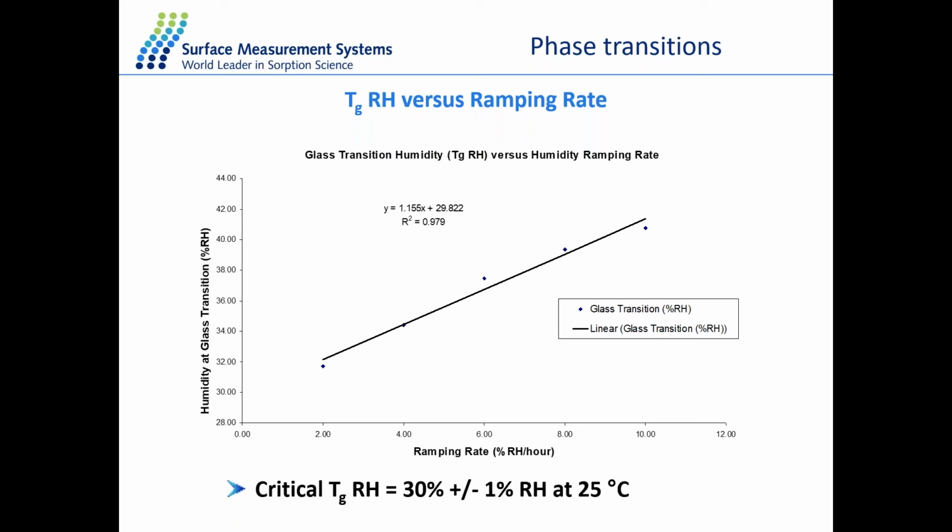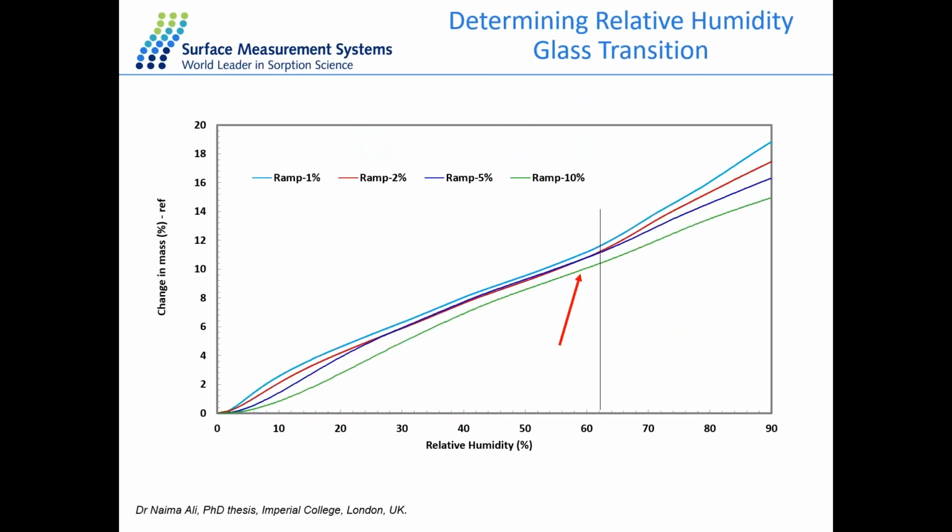Here we are giving you a value of relative humidity at a constant temperature. Now we have done this set of experiments looking into the glass transition point, using different ramp speeds on a hair sample. And you can see here we are using different ramp rates to identify the glass transition point. As we increase the ramp speed, the more this line progressively goes down.